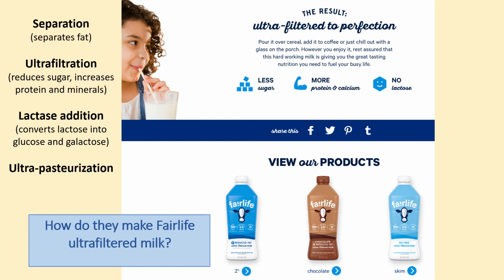Ultra-pasteurization is another step that distinguishes it from many other products in the store. Most of the fluid milk is simply pasteurized, which kills the pathogens and a good amount of the spoilage microorganisms. But ultra-pasteurization kills even more of the spoilage microorganisms, so it has an even longer shelf life. Then finally is the homogenization step, which is extremely common in the industry. Those are the basic steps, or more complicated steps, I guess you could say, of Fairlife ultra-filtered milk production.